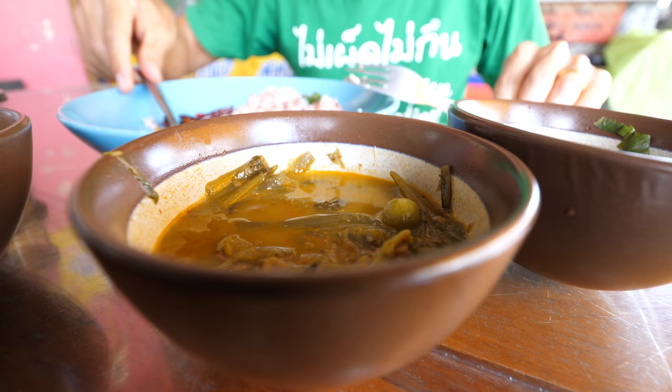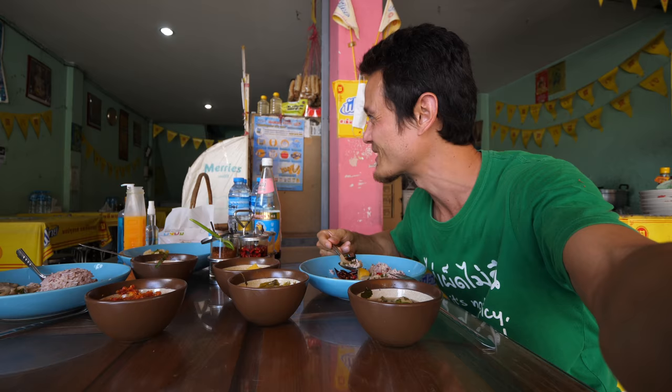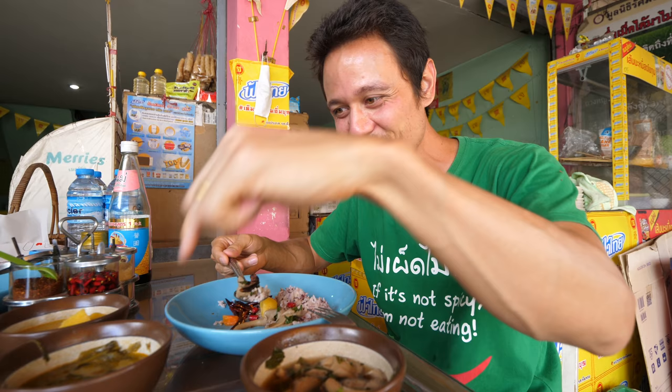And Ying likes the gang tae po so much that she already went to go order another bowl of it. She wants her own bowl. But it is really good. It's not thick, it's not rich. It doesn't have that typical really heavy coconut cream flavor or taste to it. If any, maybe just a tiny bit.